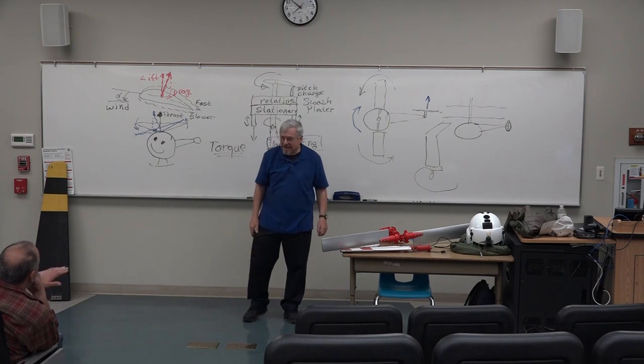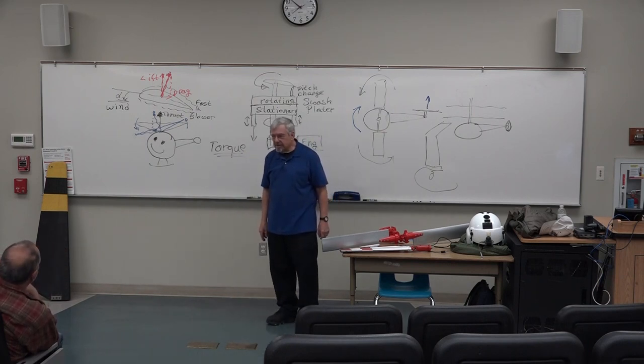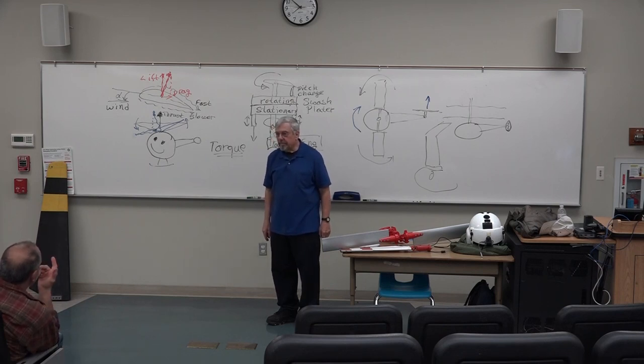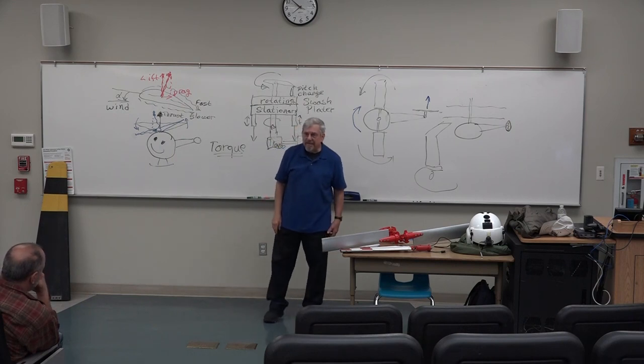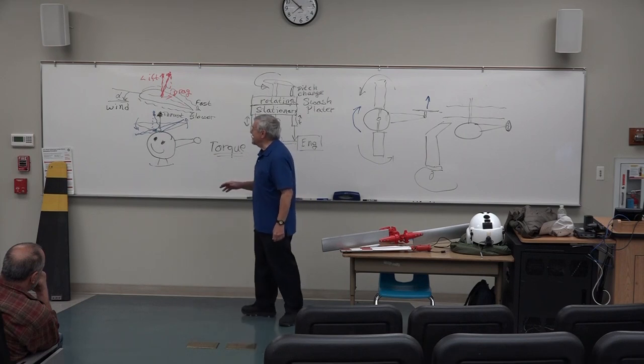Yes, sir? Does the actual creation of the curve of the blade matter much? Yes, it does. Relative to the lift and drag. Yeah, it certainly does. So they have a whole range of blade designs.